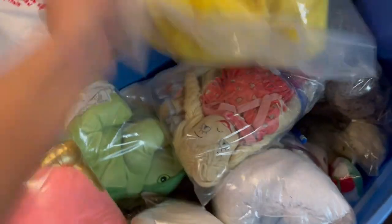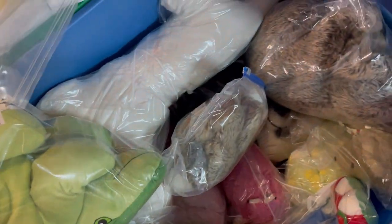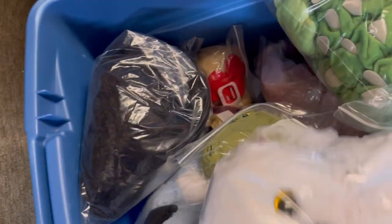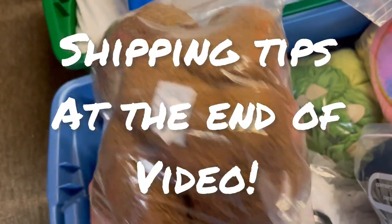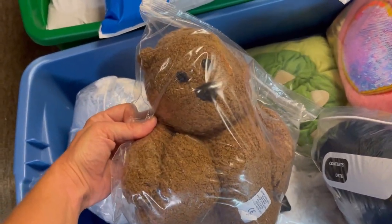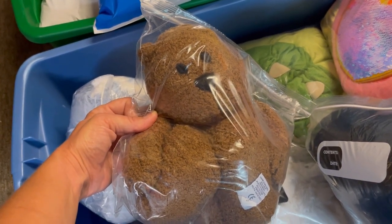All right, we are at Tote DD. I am looking for a Baby Gap teddy bear. It sold for $19.84. Look at this koala, you guys. I mean, can you even believe how cute it is? Cannot believe it hasn't sold yet. So Baby Gap, not probably a super high-end thing, probably something you wouldn't even expect to sell. I'm pretty sure this is it right here. $19.84, and the buyer paid shipping. With plush, somebody is eventually going to be looking for it. So a lot of times it's long tail, but you can make really good money with plush.